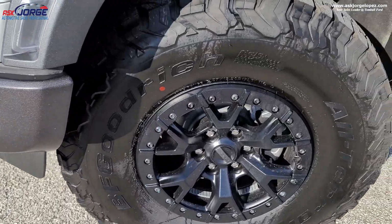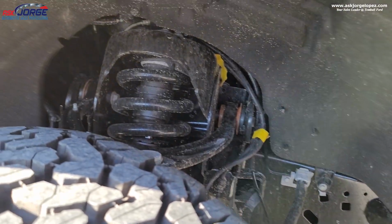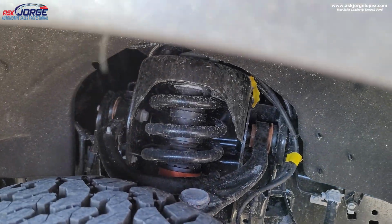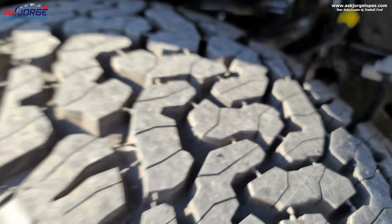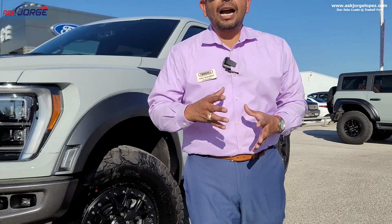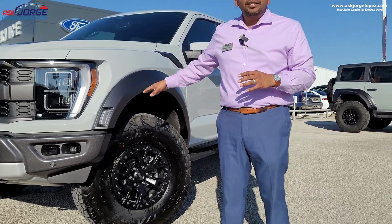Now, talking about the suspension, I don't know if my cameraman can see that suspension. You got the Fox Live Valve shocks with active damping suspension, you know, a beefy tie rod. You got so much going on in there, which makes this truck very Baja capable, very off-road capable. If you're able to get a 37 Performance Package on your Ford Raptor, I recommend it, not only for the look, but also for the suspension upgrades that you get.